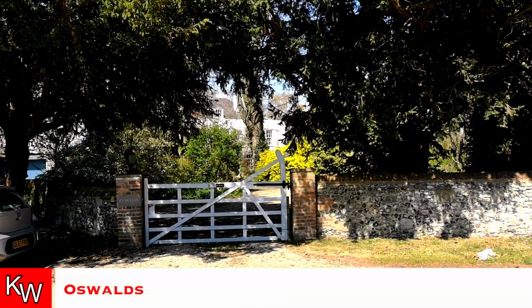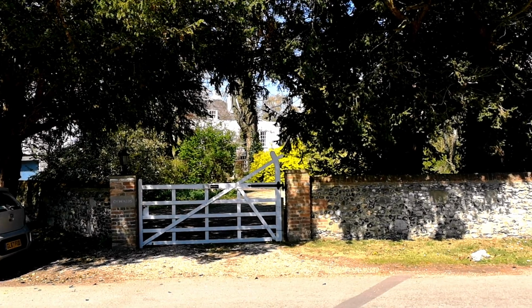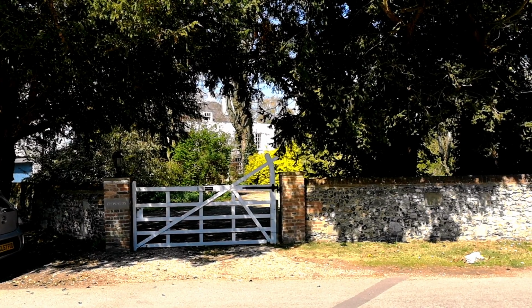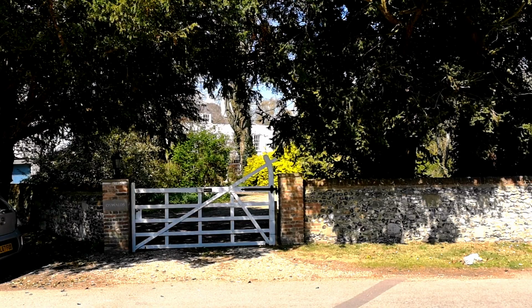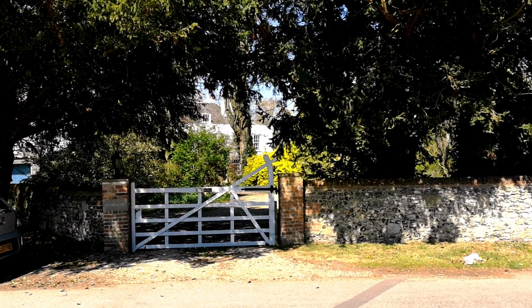Next door to the church is a house named Oswald's, once owned by novelist Joseph Conrad. Joseph was born in what we now know as Ukraine in 1857, but both his parents died of tuberculosis, his mum when he was 7 and his dad when he was 11.